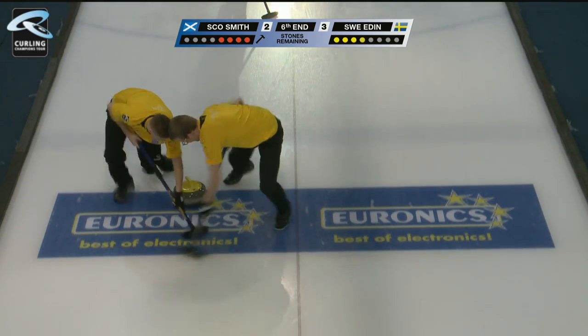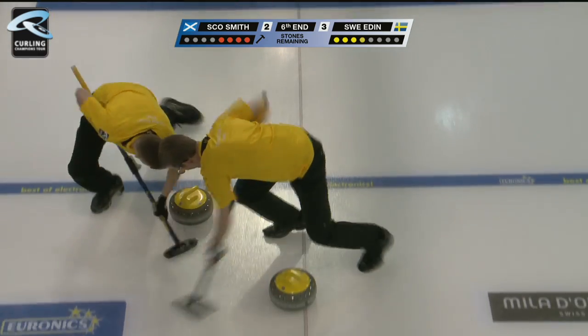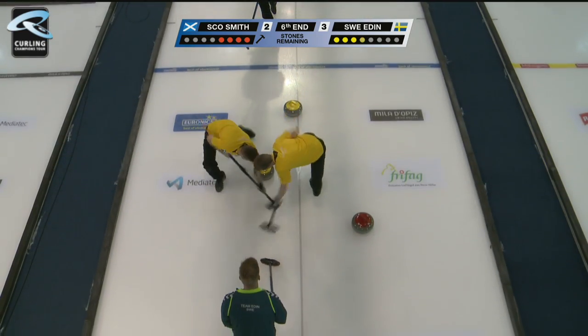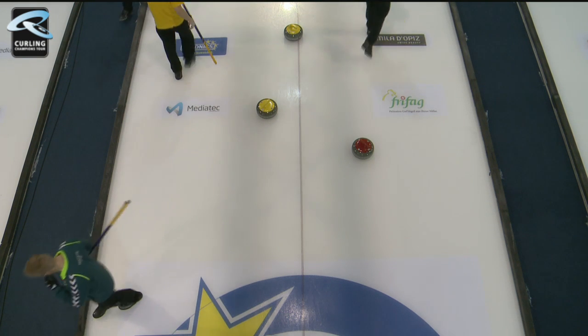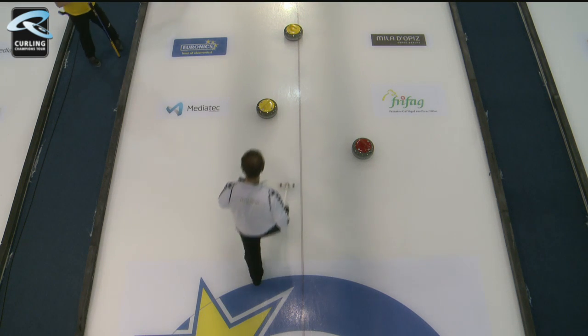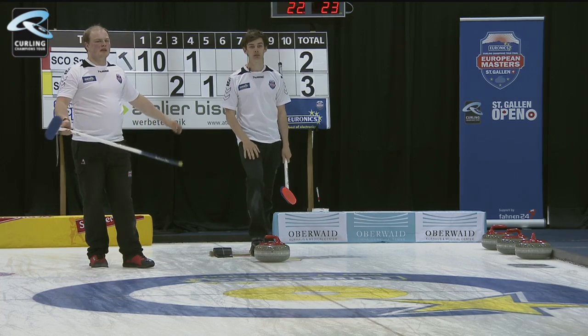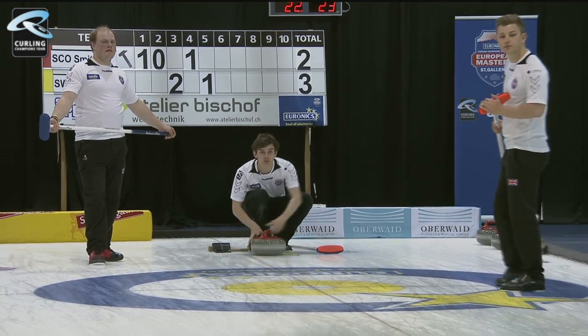Yeah, I think the guard's the correct call here. Team Smith will definitely have to try and open up. I can prefer that.